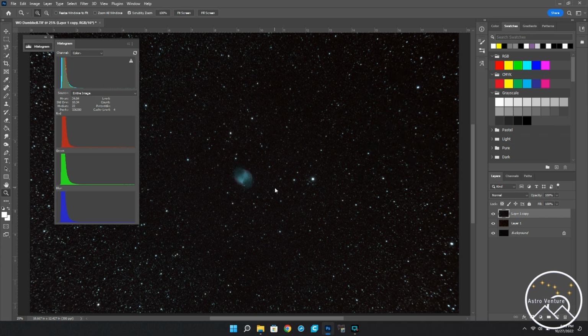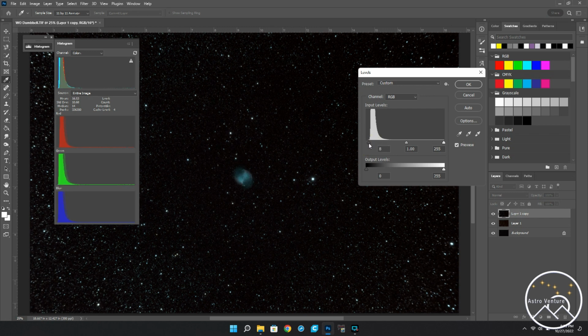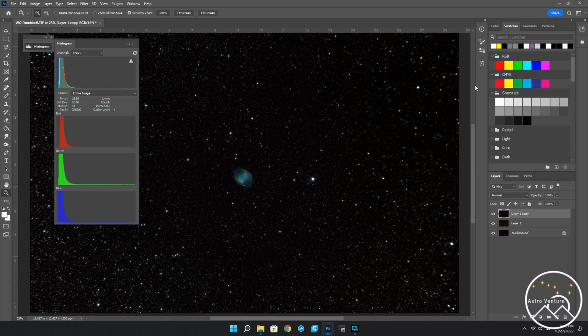And let's take a look at our levels again. Okay, I'm going to bring the black point over just a little bit. It's going to clean up some of that background noise. I'm going to hit enter there.